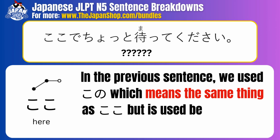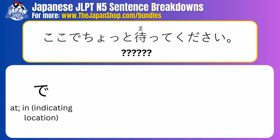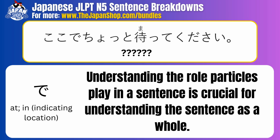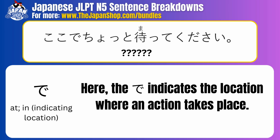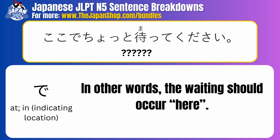で at or in, indicating location. Understanding the role particles play in a sentence is crucial for understanding the sentence as a whole. Here, the で indicates the location where an action takes place. In other words, the waiting should occur here.